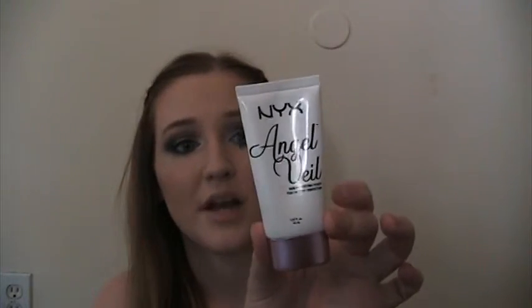If you watched my review on this, you kind of know my thoughts, but I'm in love with this. This is my new holy grail primer. I plan on keeping this in my collection pretty much forever. The only thing I would say is that it is hard to find. My Ulta only had 2 of them, and I bought one and someone else bought the other one, and I was going to go back and get more.